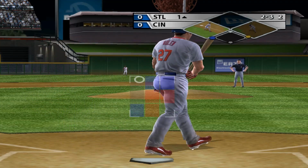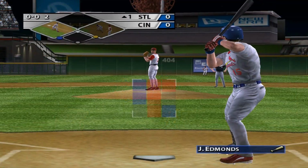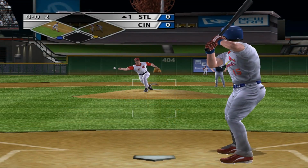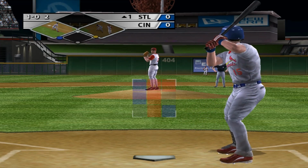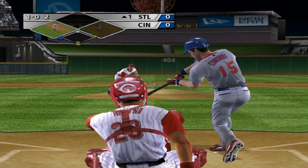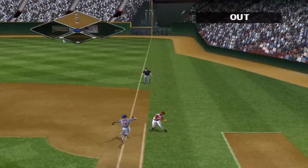Swing and a miss. He struck him out. Hey, falls behind, makes great pitches, however, comes all the way back and gets the strike in. Perez misses with a fastball. Third out, we go to the bottom of the inning.